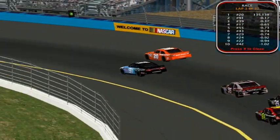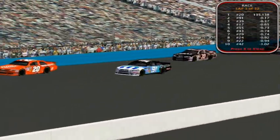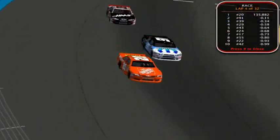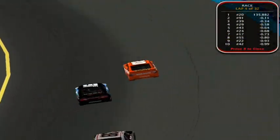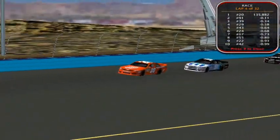And oh man, I'm trying a battle for the lead. Jake Rogers, he's trying to go at it with Jack Richards, but Jack Richards, he got that run off of the outside line. Turns 1 and 2, you need to be on the inside line, but turns 3 and 4, you'll get a good run off of the outside.